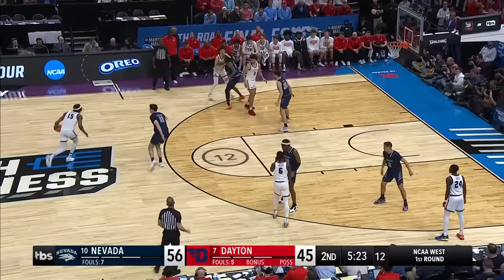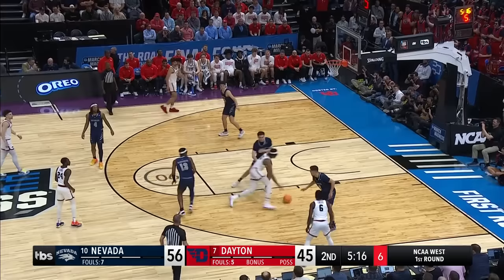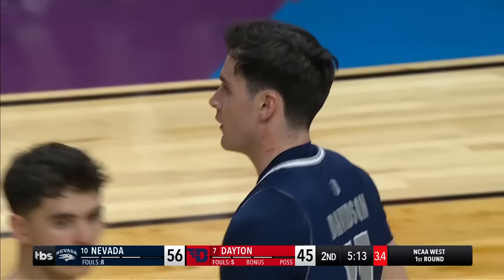Just watch the way Coleman navigates around screens on the ball. Weak side, active hands, always looking to help. Holmes, quick step through Davidson, draws a foul. They go back to the line.